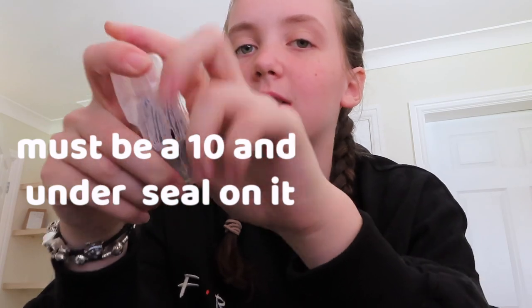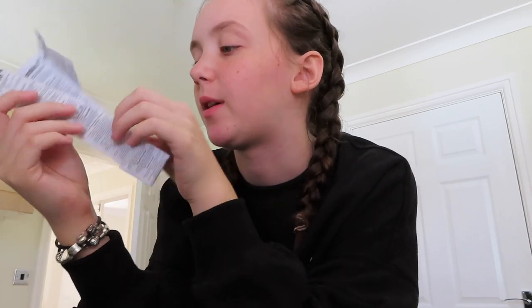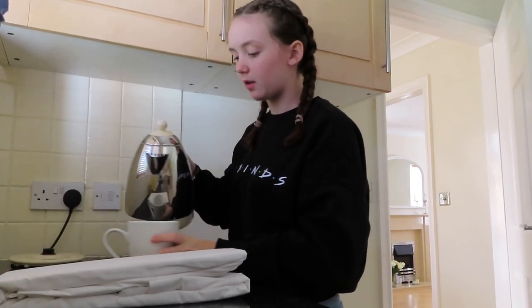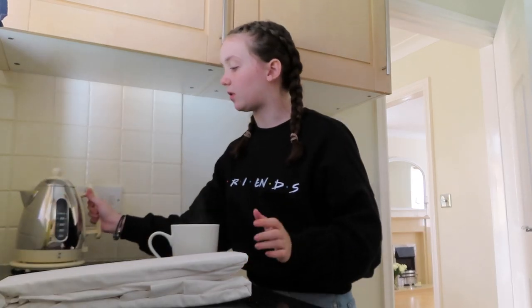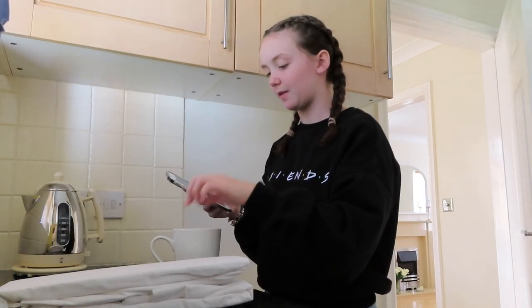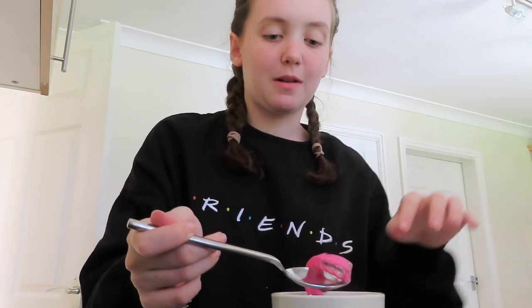How do you open this? I think this will be about the size. So, that was German, so I didn't need that. Okay, so I'm gonna use a mug just like this. The kettle has just been boiled, so it's quite hot. Okay, and it said to drop it in for 60 to 90 seconds. 3, 2, 1. And we'll wait. I have the mouth guard.